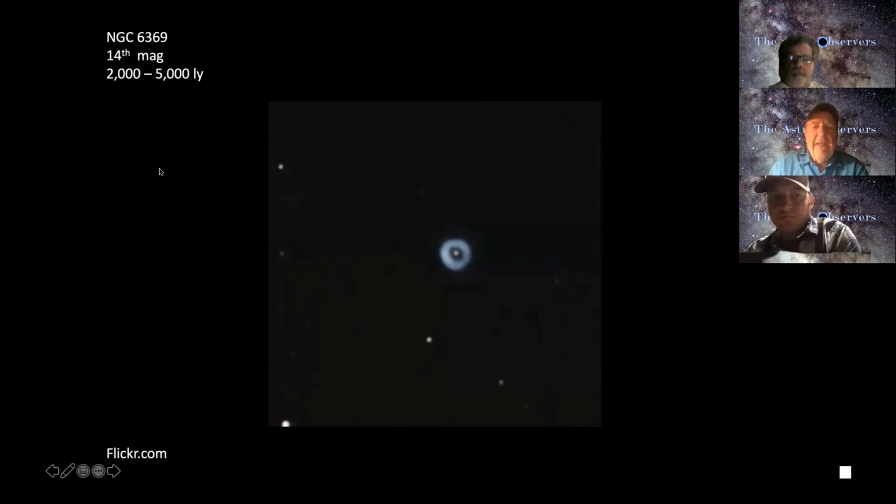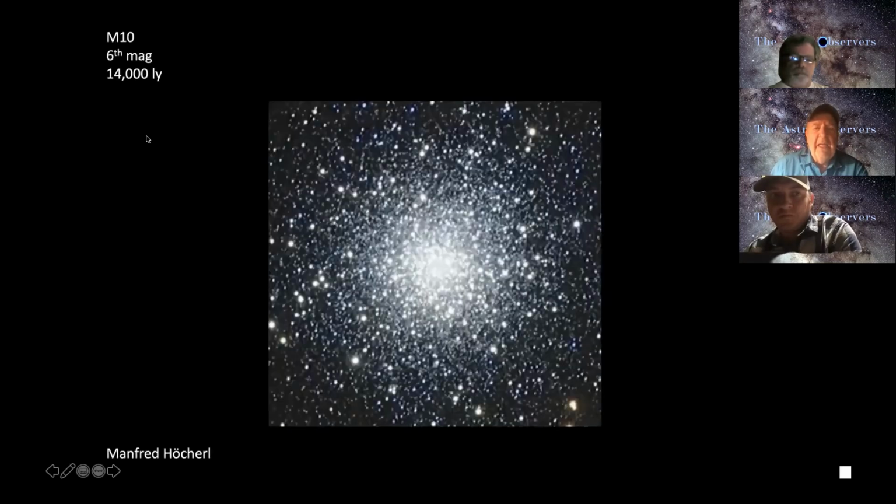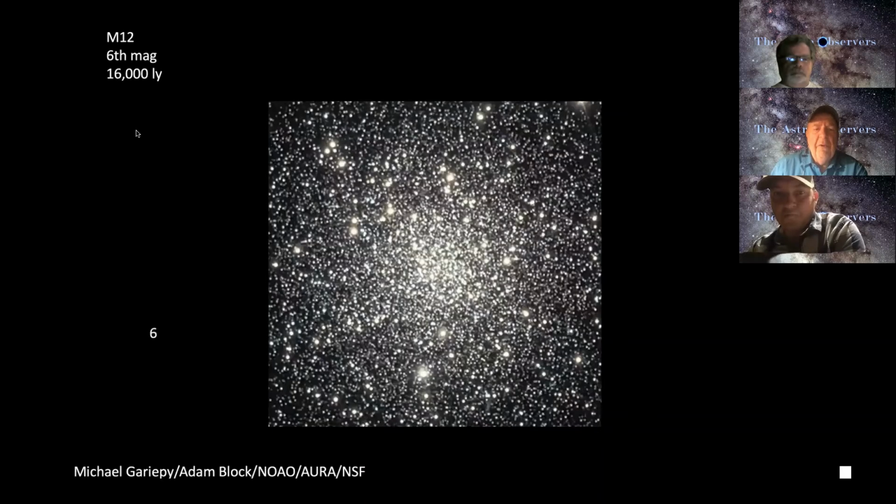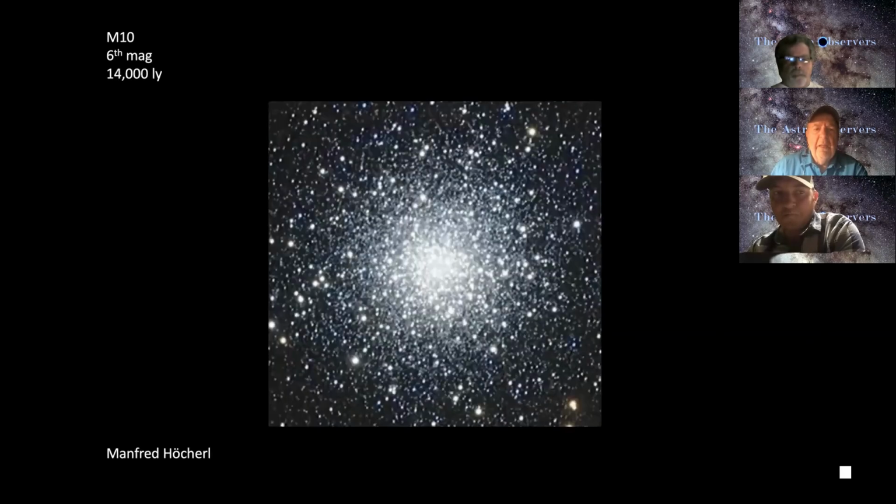And then the last two are two very popular globs, M10 and M12. I think 10 is the more compact, tighter of the two. I think these have probably been overlooked by me when I'm out in the summertime looking for objects to observe. So I want to get down into Sagittarius, and I also want to spend more time in Ophiuchus.